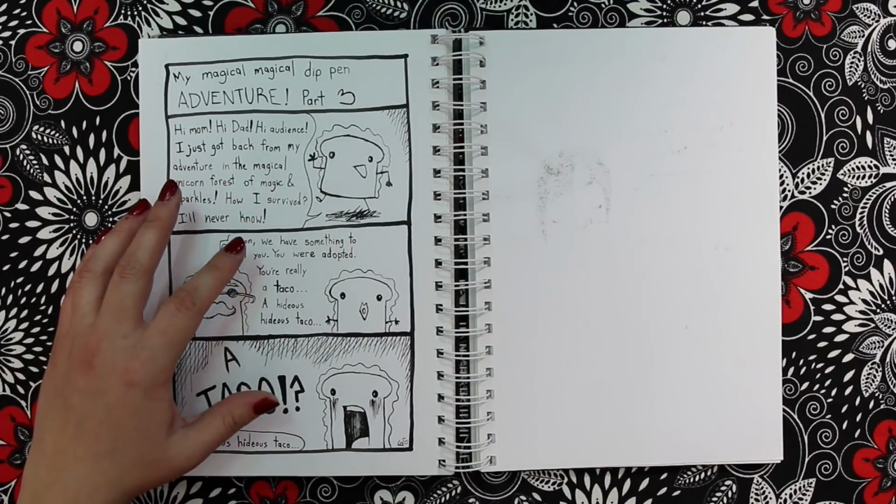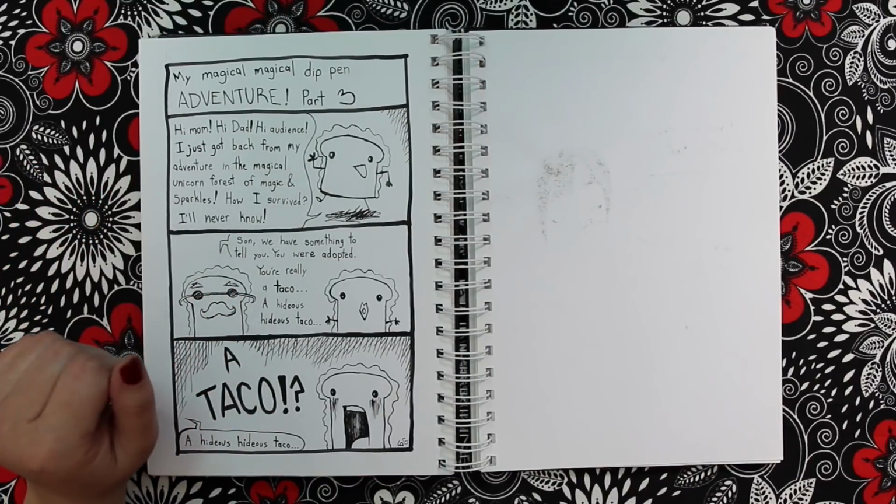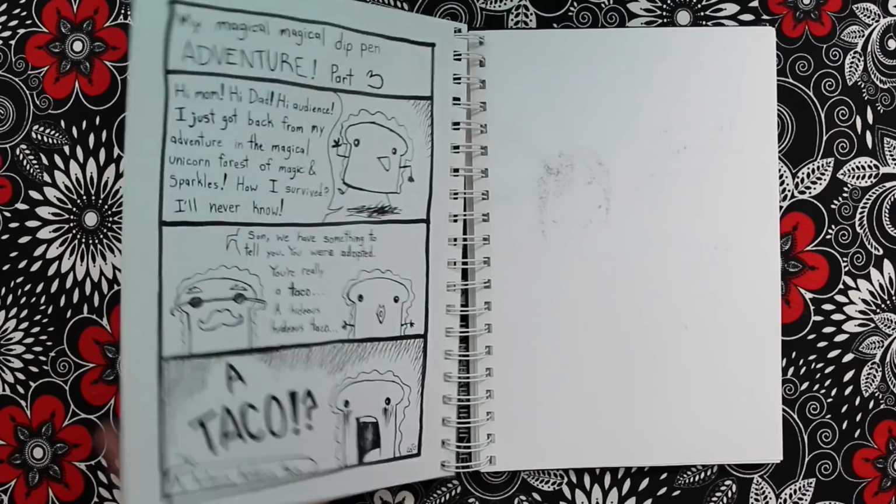So this is where the entire concept of the comic came into fruition. This comic is what actually inspired the entire plot of Sandwich, the Hideous, Hideous Taco. It was just me playing with new materials.